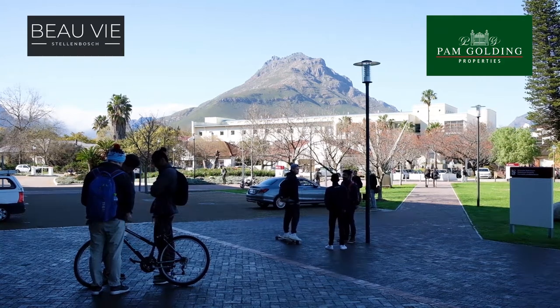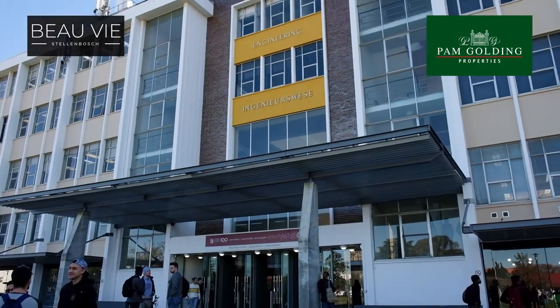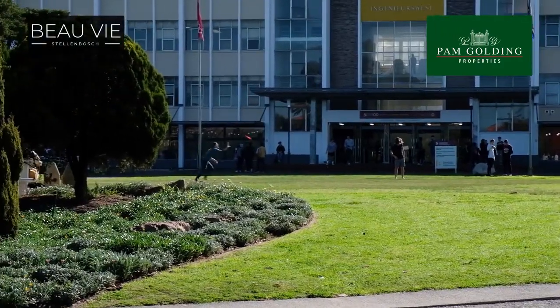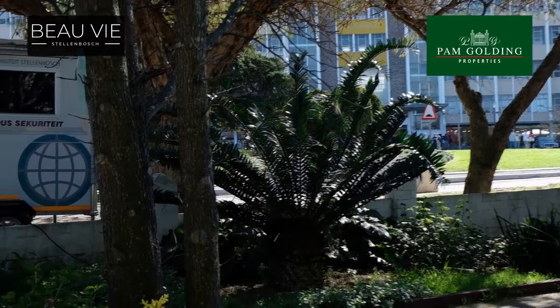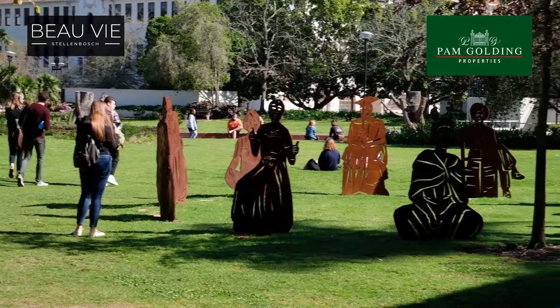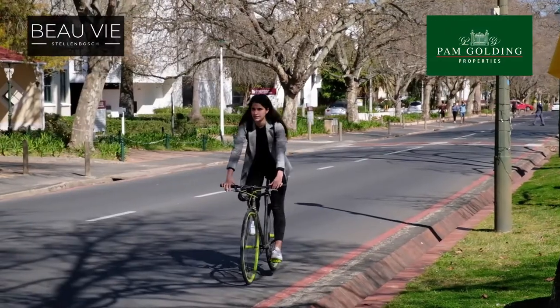Ideally situated opposite the engineering faculty of Stellenbosch University, Beau Vie's campus central address makes this new apartment block highly sought after by students and investors alike. Located on the green route of campus, where regular security patrols are in place, Beau Vie offers students a secure lifestyle within easy reach of both the university's and town's major amenities.